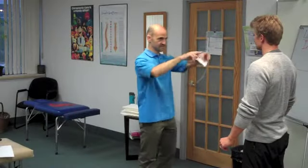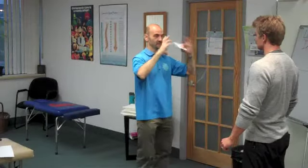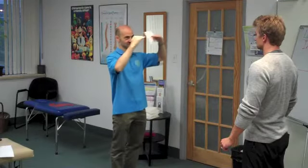Put some dots on the same body part on both sides. And kind of get a digital photo that takes the images and then looks at the lines and creates your spine sort of as a postural image. Okay, so I'll do that first.